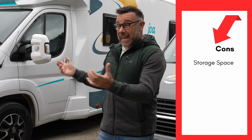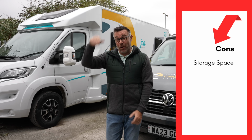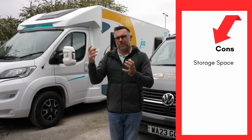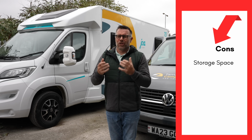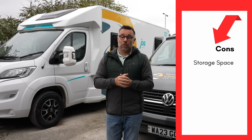Firstly, because of the size of this vehicle, do you have enough storage to store the vehicle at home? It is a big old vehicle. It's not only long, it's wide, and also it's really tall. Do you have somewhere where you can actually keep it safely? Or do you have to do it blocking a neighbour's view or something like that? You don't want to be annoying your neighbours. You need to make sure that you've got somewhere where you can store it.